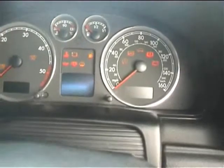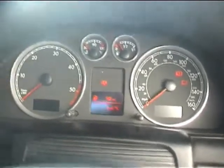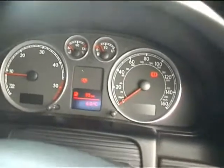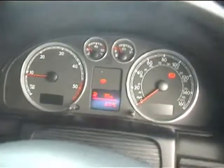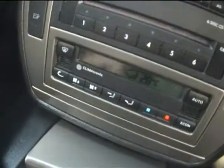So 155,802 is the miles. There's all the lights coming on and going out, including the airbag light. There she goes. Now I've driven this car, done about 20 miles in it. Drives absolutely perfectly. Almost like a car that's done 50,000 miles. You really wouldn't see any signs of wear. It's got a 6-disc CD changer. It's got climate control, and the radio works fine.